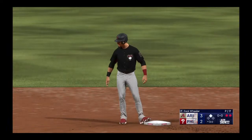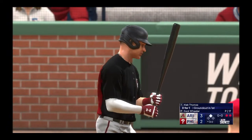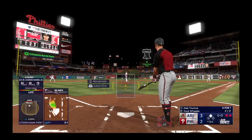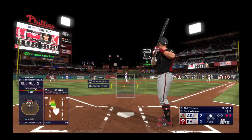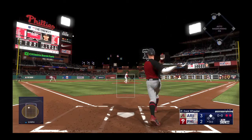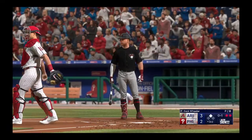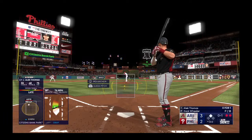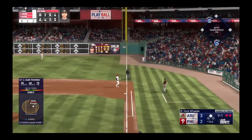Now up next for Arizona, Alek Thomas. Singy, you got to appreciate a guy who's this good defensively. Watching him track balls in the outfield, it is beautiful. Fought off foul. Moreno at second with 2 down. Fouled off to the right.